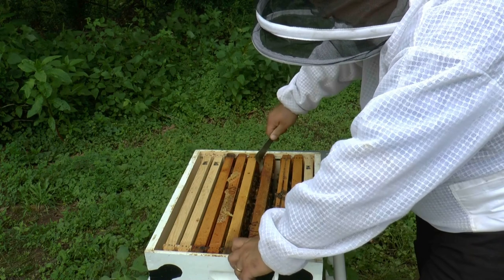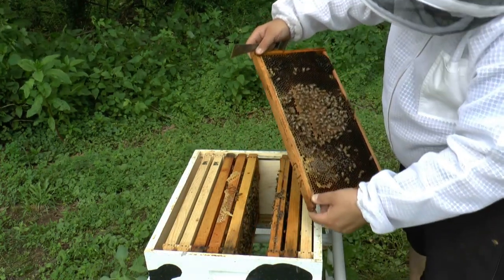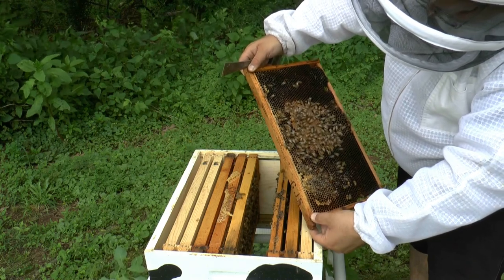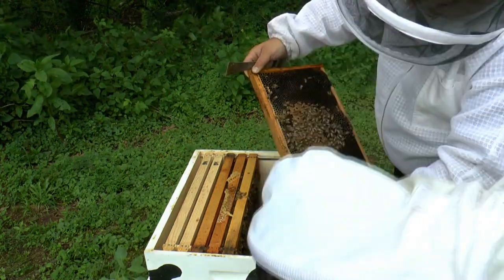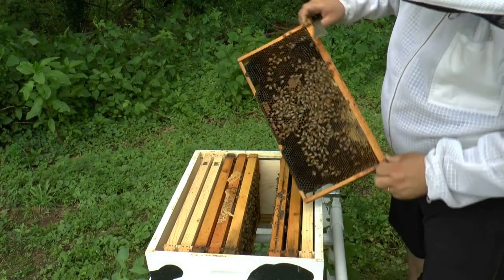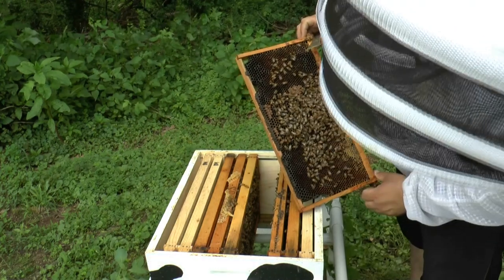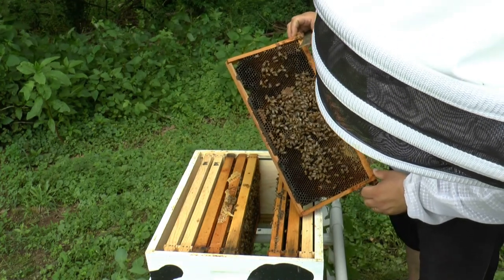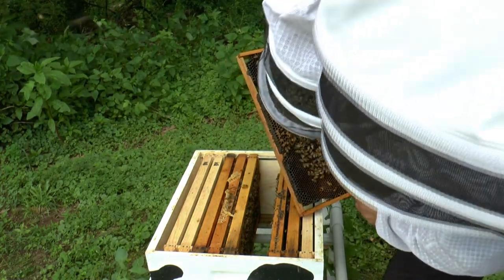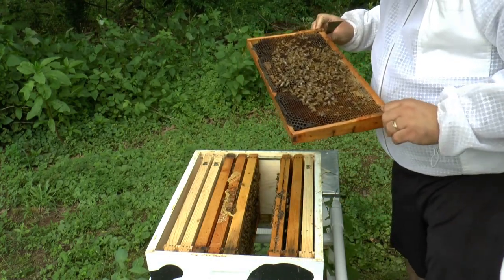Going for frame number four, heavy frame, patch of brood, nectar stored, some uncapped larvae, and some brood, nectar up in the top. Open queen cells. Looking for a queen, don't see one yet.